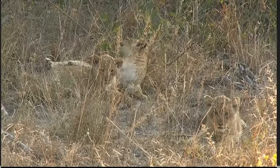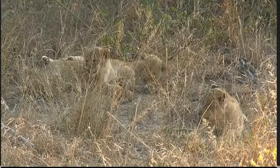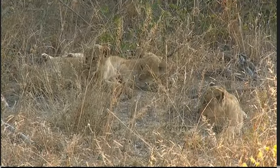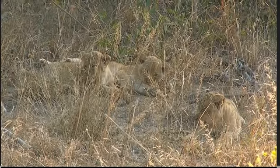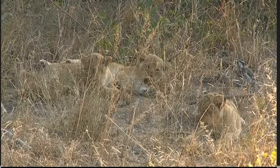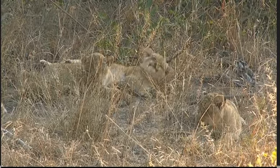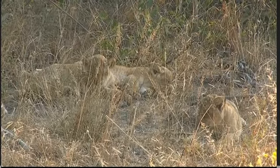Isn't this absolutely fantastic, guys? This is our first sighting of the Styx cubs. I've heard so much about them. And I know a lot of you guys have been looking forward to this for a while. And they've just been kept in a den site just south of our boundary for the last couple of months. And isn't it incredible that we've got them back on our side now?